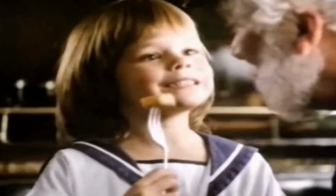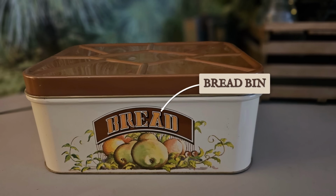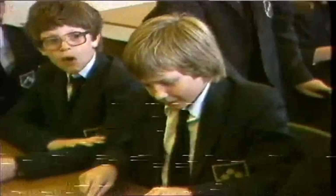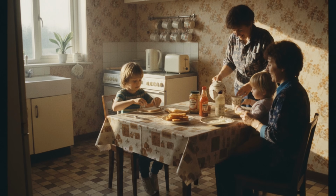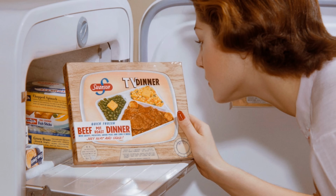Some added lettuce for crunch. Some insisted on brown bread for supposed health benefits. The fish finger sandwich transcended class boundaries, appearing in packed lunches across council estates and grammar schools alike. Democratic food, cheap enough for anyone, and acceptable enough for everyone.